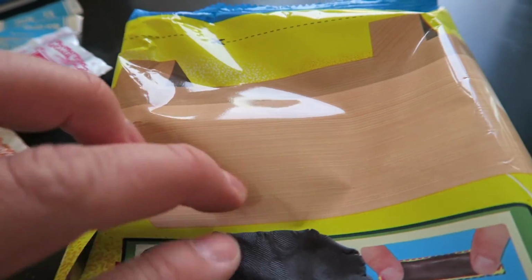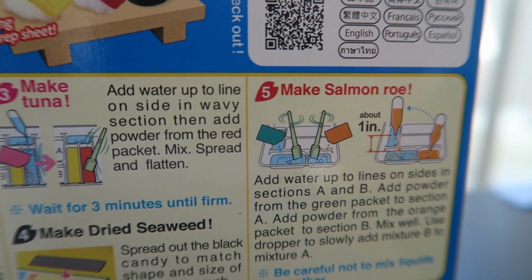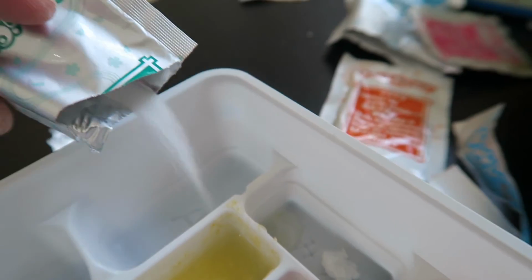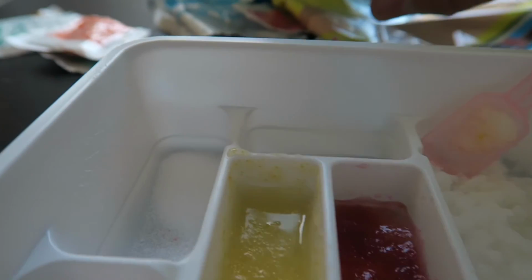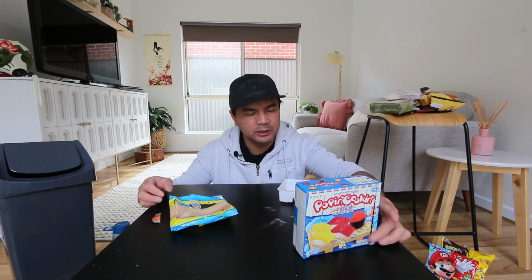Okay, that's almost right. Kind of got that. Next up, I make the salmon roe. So it's these 2 packets I've got to add in next. Packet A goes in. Packet B goes in. Add a little bit of water in. Well, that's probably too much.